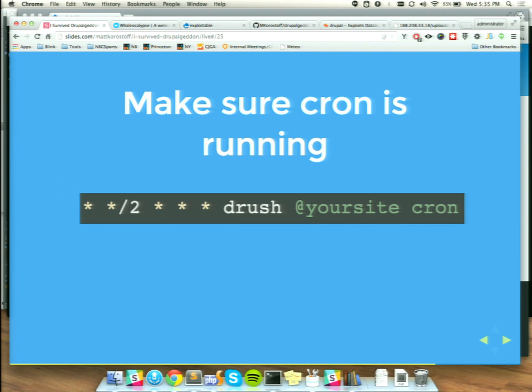Another important security measure is to make sure that your Drupal, I'm not talking about your Unix cron. Your Unix cron is running, even if you don't know about it, usually. Possible that it's not, but it probably is. I'm talking about Drush cron, Drupal cron, which is the process that gets executed when you navigate to something like yoursite.com/cron.php. You can execute it from Drush. Here I have it running twice an hour, so every 30 minutes.